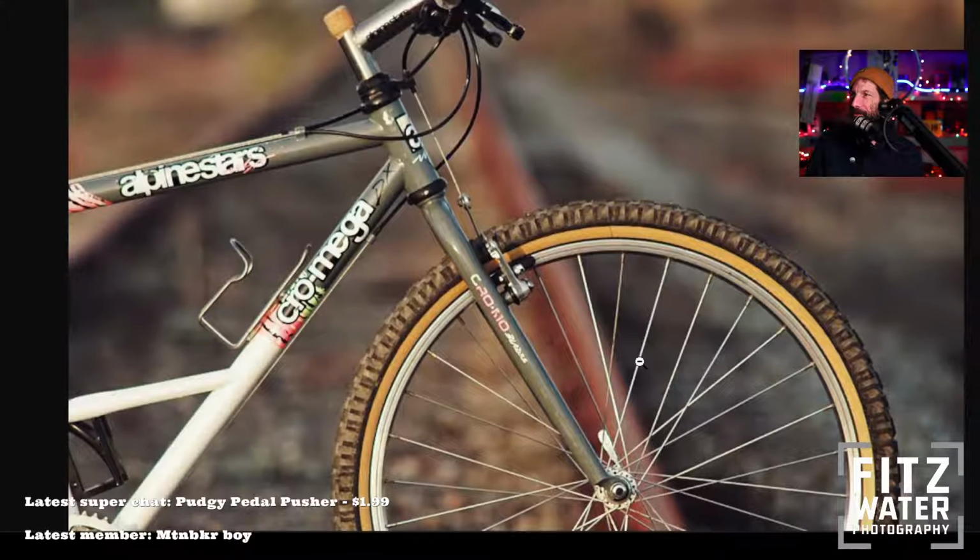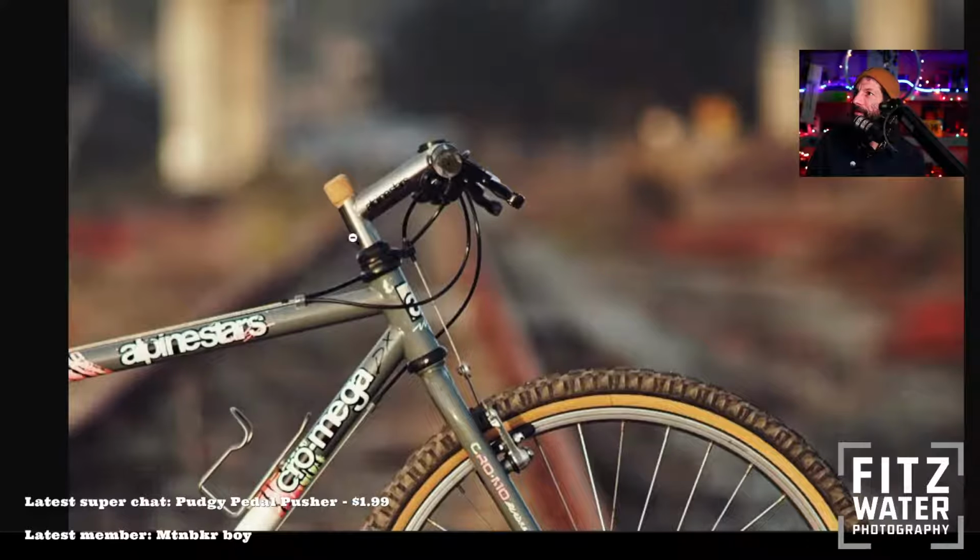Yeah, these are a unique little piece of 90s mountain bike history, kind of. What's going on up there? Looks like a cork.